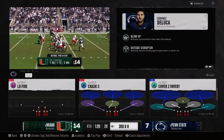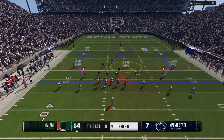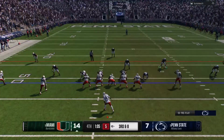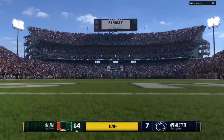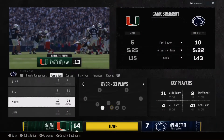Face it, you got one of the best quarterbacks in the country. Put the ball in his hands and work his magic. So the offense getting set. This is not where you want to be against this defense. Third and long. Obvious false start there, moving too early. Pretty easy call for the head coach. He will accept that penalty, of course.